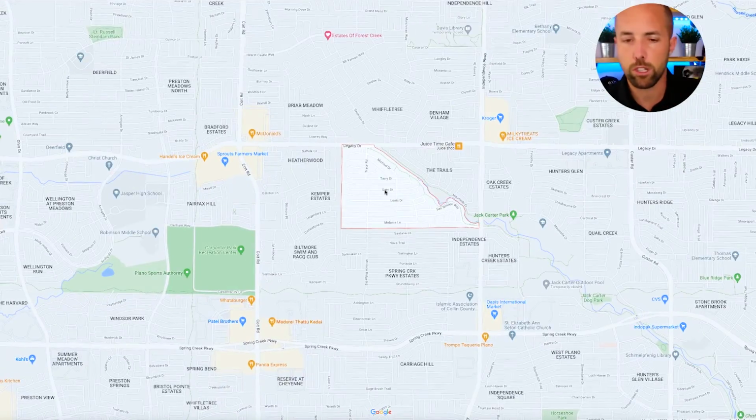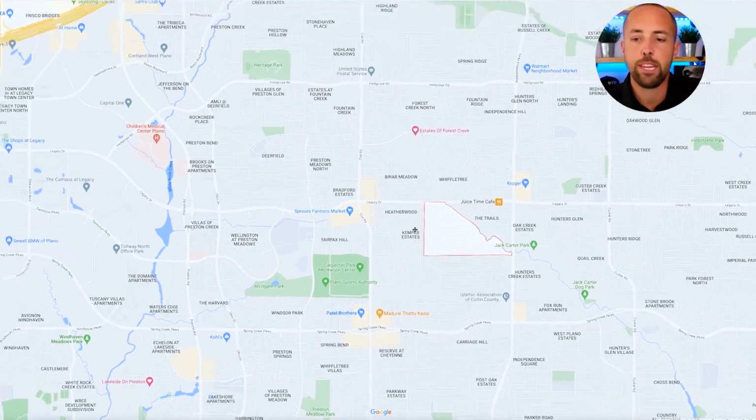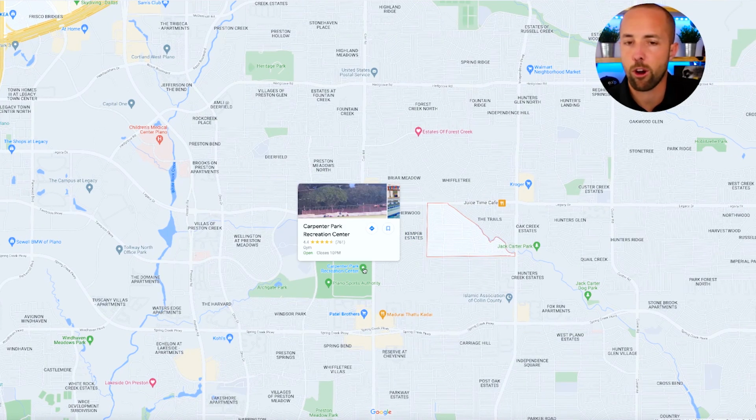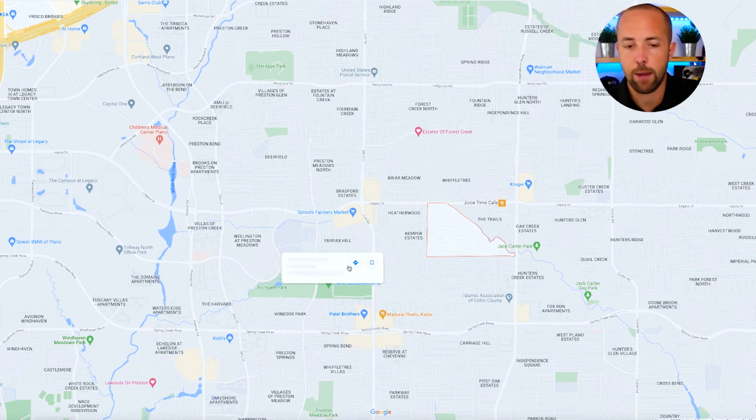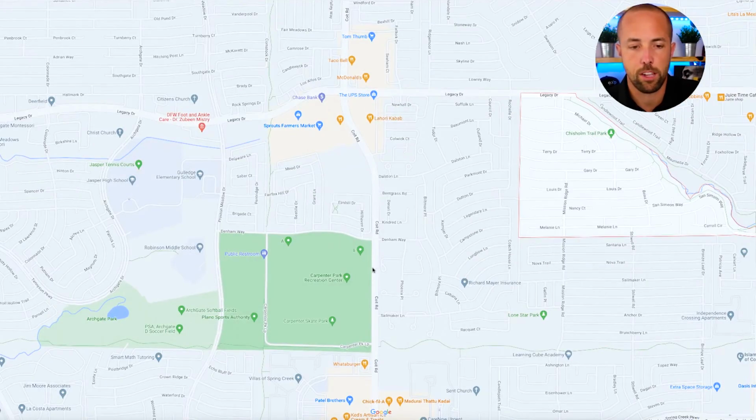But let's talk about what's around it, right? Immediately, you're going to notice Carpenter Park right here. When I was little, I played a bunch of soccer games out there. Oh yeah, they do have the skate park. I didn't do too much swimming out there, so I didn't know that was there. But yeah, I played a lot of soccer, so I had a few soccer games out here.